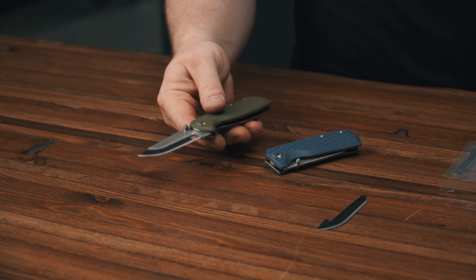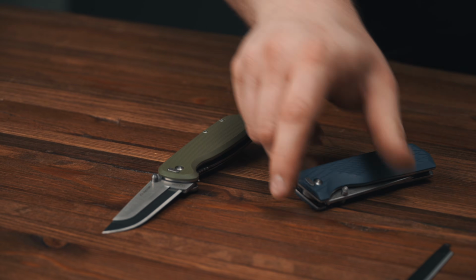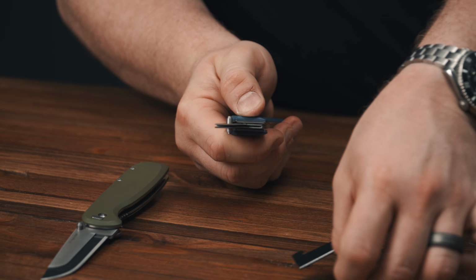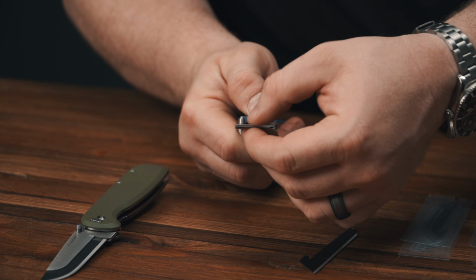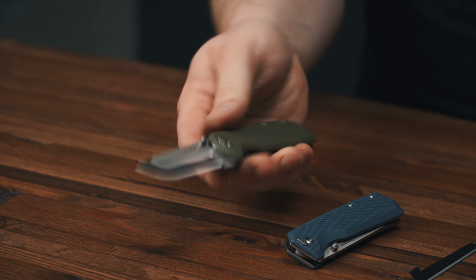But you can swap out to the blade style you like without having to change your knife. So if you need something that's drop point, or if for some reason you need to switch to something that is more of a Wharncliffe style, you can just take the whole blade out, pop in the other one, and move on with your day. 25 bucks a piece, not bad at all. Very cool concept, and they've definitely made it cooler over the years.